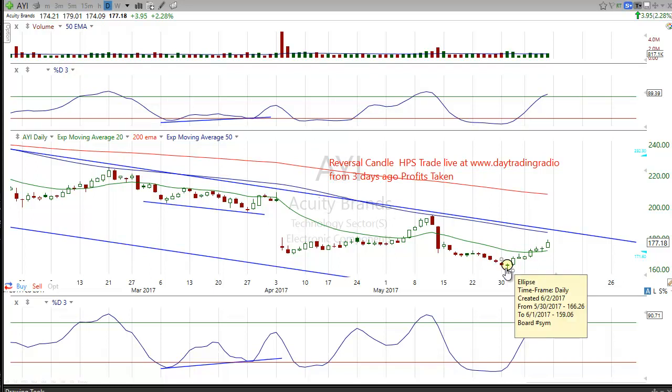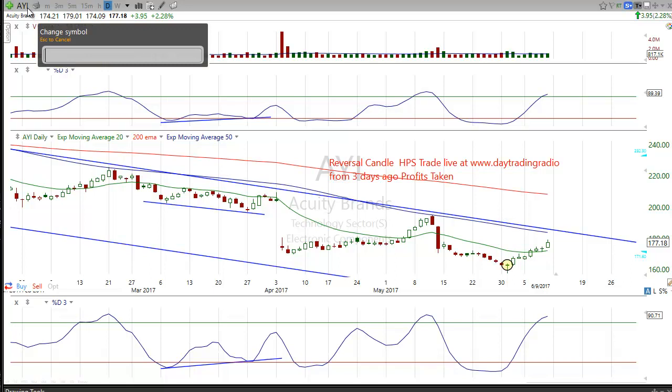We bought this one off this reversal candle. I wouldn't chase it here, but look at the move it made. There are certain setups we call playbook plays that we want to wait for and take, and that's the whole concept behind HPS. So I'm just going down a list of stocks in my final rotation. I have a bunch of notes, and I write them down, and sometimes I have to go back to see why we have them down.